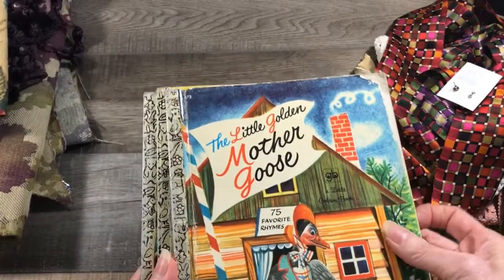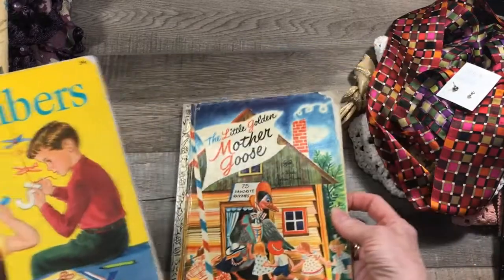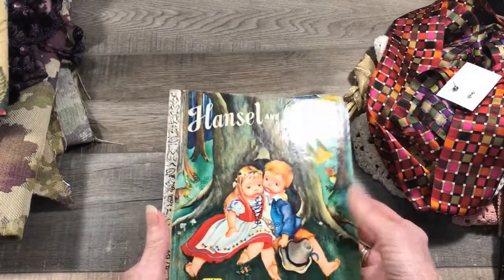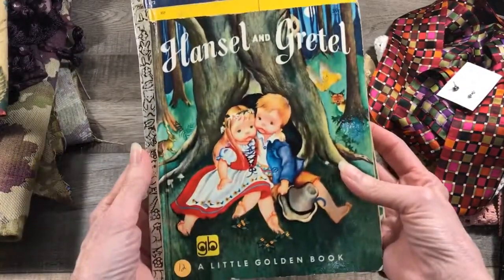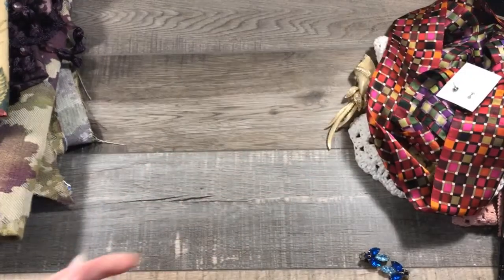Oh, vintage Golden Books. The Little Golden Mother Goose, Numbers, and Hansel and Gretel. These are so fun. They're dated like in the early 50s. Yay!